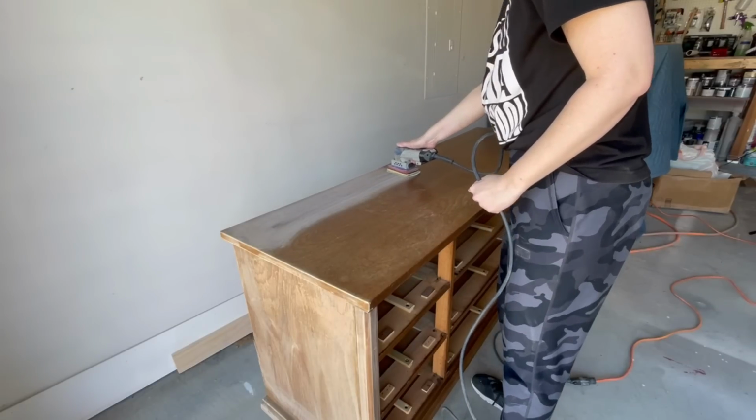And then my Surf Prep sander with the squishy foam abrasive is going to go into the detailed edges of those drawers really well.